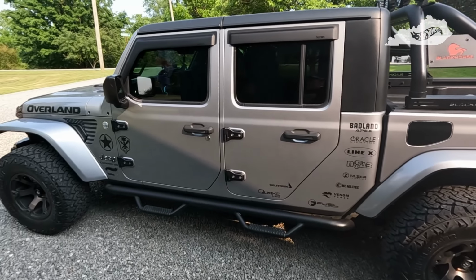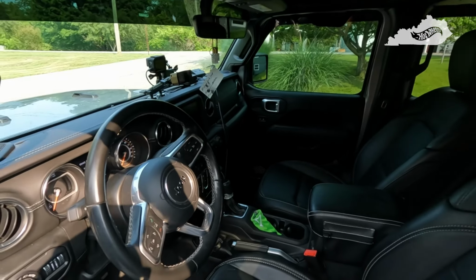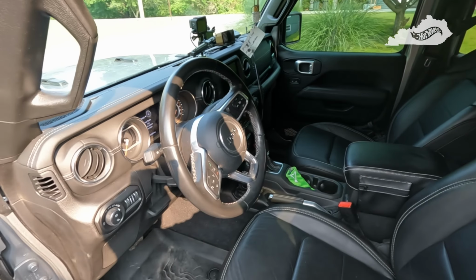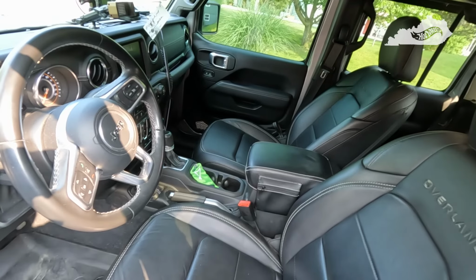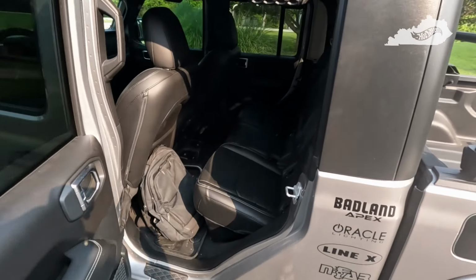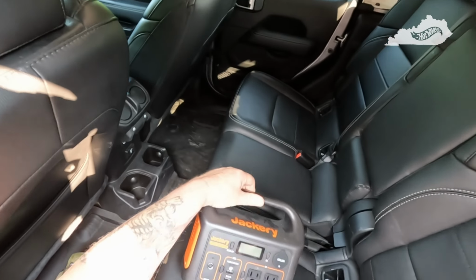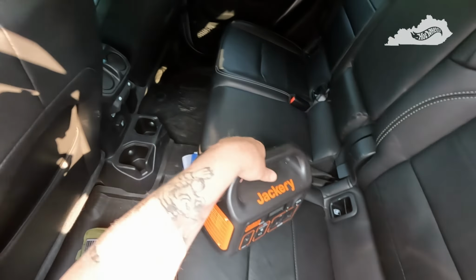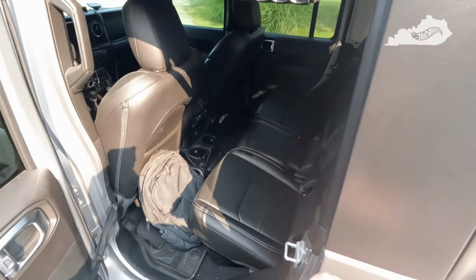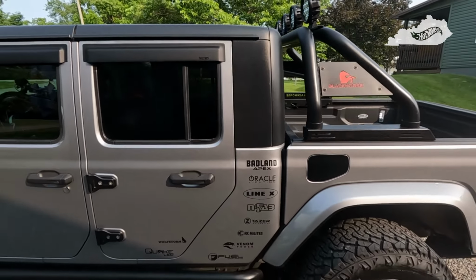No big deal. But interior wise, we haven't done much of anything. Some grab handles, cameras, radar detector, Alexa Auto. I just kind of cleaned it the other day, so it looks pretty decent right now. When we go out and do things, I do keep a first aid kit and a Jackery. If you don't have one of these, get them. They're awesome if you need power. But keep a little grab bag of things that you might need out on the road. Other than that, that's pretty much it.